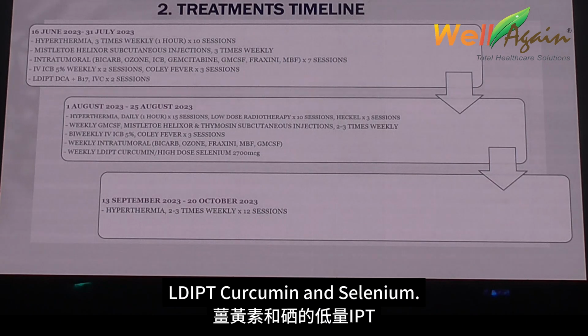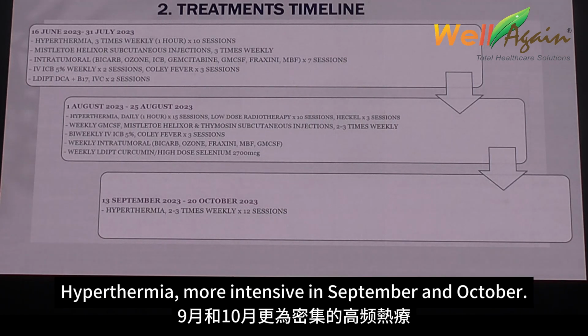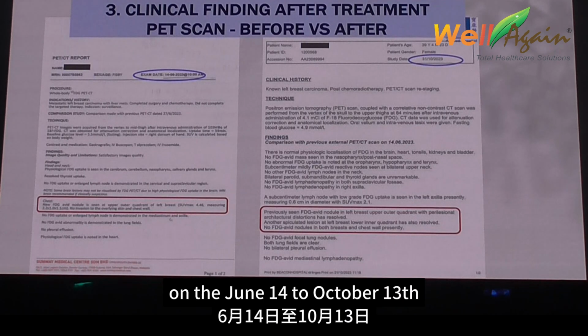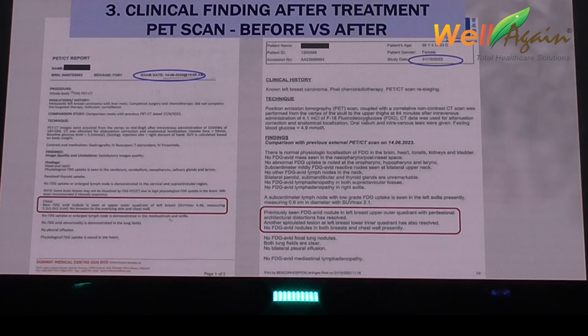And then we added on curcumin and selenium, right? And then intratumoral injection because the tumor is so superficial, okay? And then more intensive hyperthermia in September to October. So from June to October, that's very good targeting. This is the PET scan report from June 14 to October 13. And this is the SUV 4.46, and the previous lesion completely resolved.